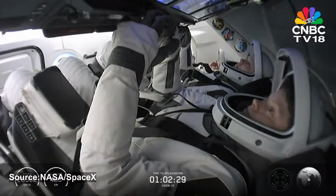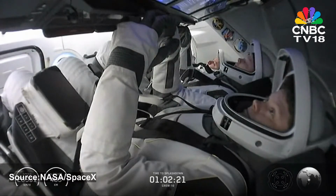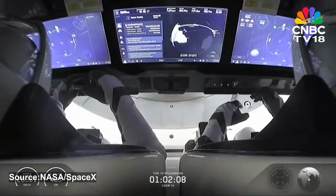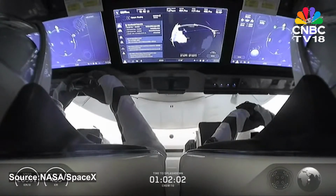And once Dragon began flying free yesterday after undocking, there were a number of additional checkpoints to either proceed toward the primary site of San Diego or head to the alternate sites or select a new zone based on real-time weather data. These checks happened all the way up until we were in the final hours before the deorbit burn, which is the last burn in the trip home and commits Dragon to re-entering the Earth's atmosphere. And again, we just had that final go, no-go poll about 20 minutes ago, and that was to commit Dragon to the deorbit burn to set it up for a splashdown off the coast of San Diego, California.